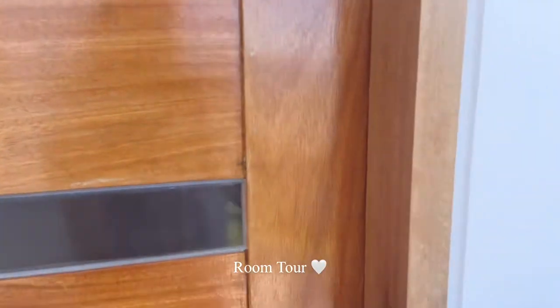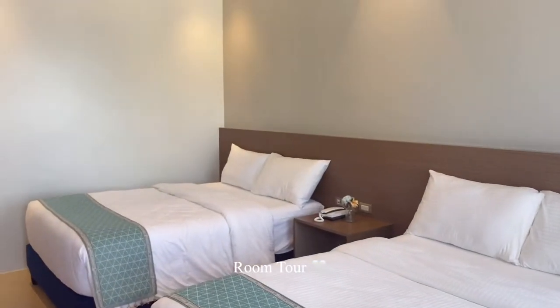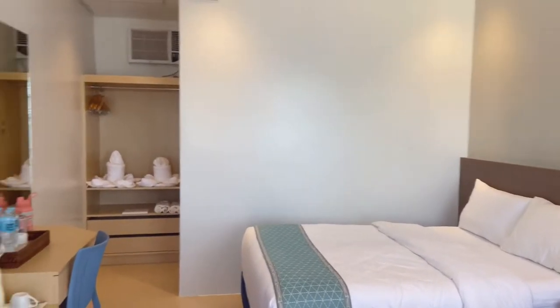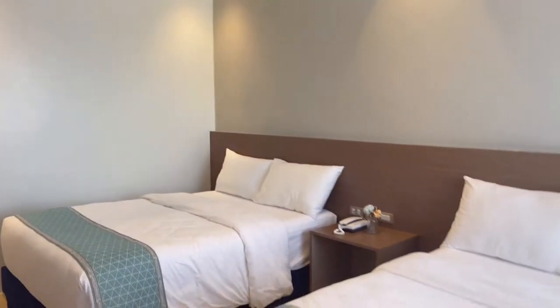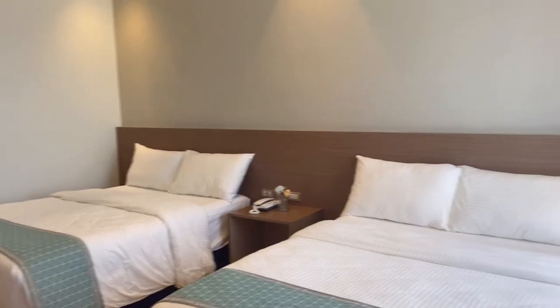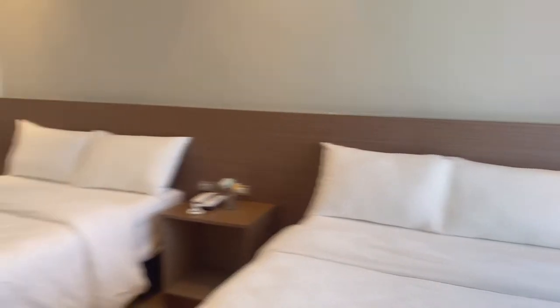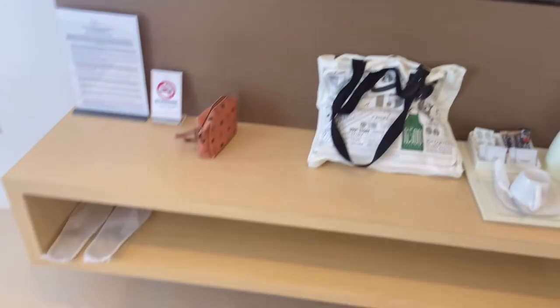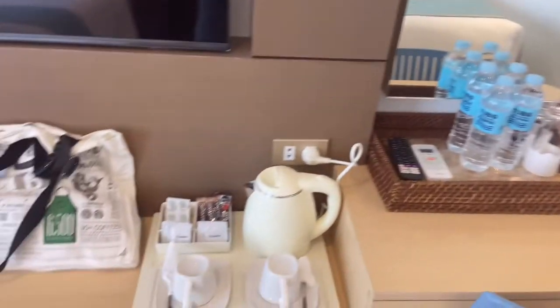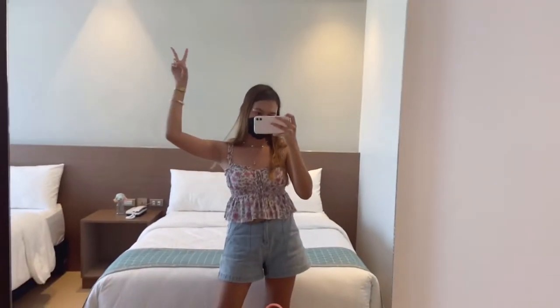So let's go. So I'll just give you a quick room tour. So ta-da! So this is their deluxe family room, good for four, and this cost 5,500 pesos. And as you can see, we have two double beds here. And then our own flat screen TV with slippers and their complimentary coffee, water, and their vanity area.